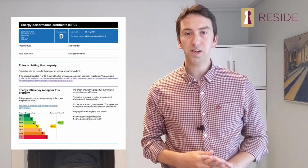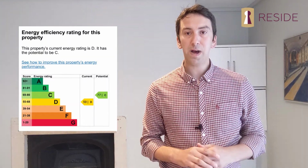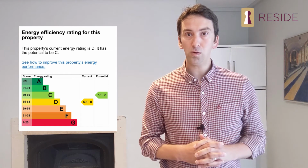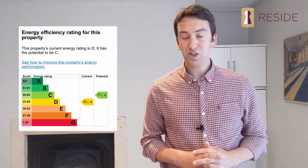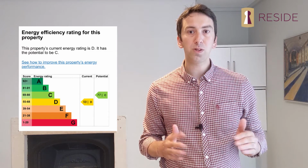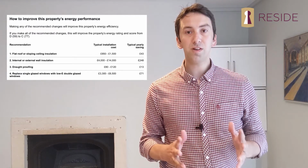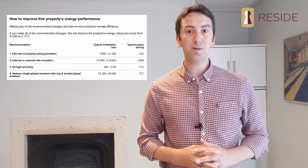In 2018, the government introduced the Minimum Energy Efficiency Standards legislation. This required all properties to be banded Grade E or higher for the property to be able to go on the rental market. Now, properties are banded from A to G in terms of their energy efficiency, so it's just the bottom two bands which were considered too inefficient to be occupied. Landlords of properties with a band F or G rating were obliged to carry out certain improvements until the property achieved that band E or higher, at which point the property could be rented.